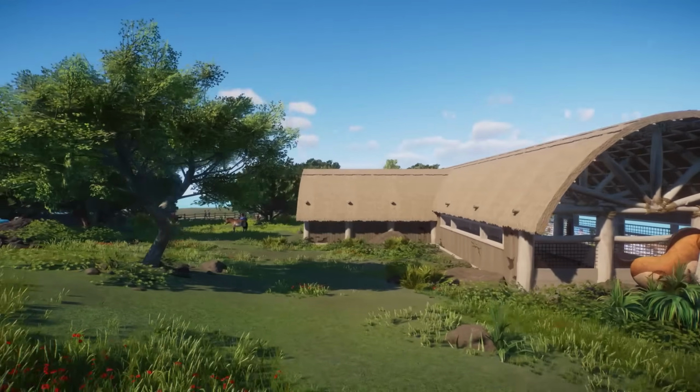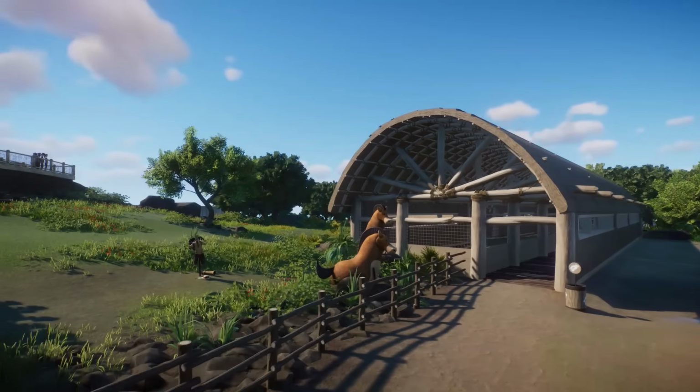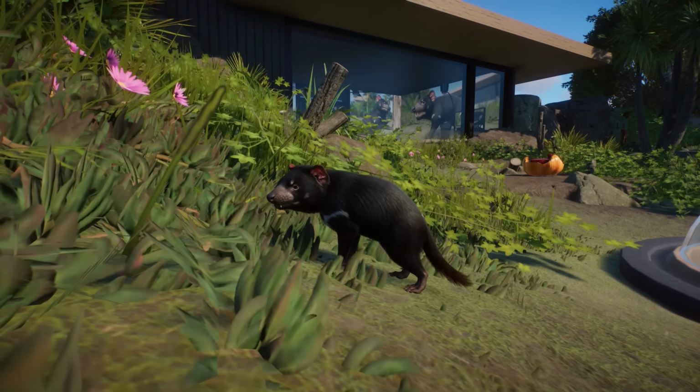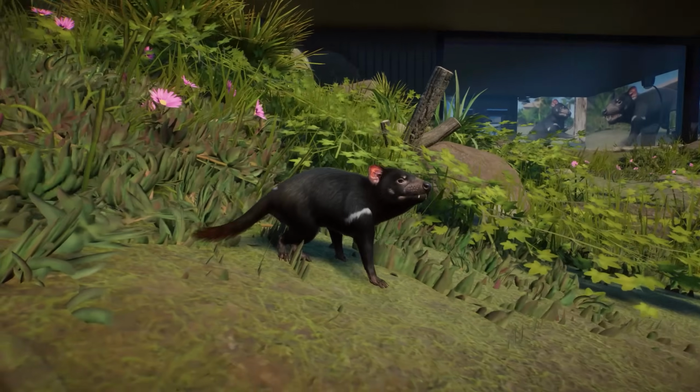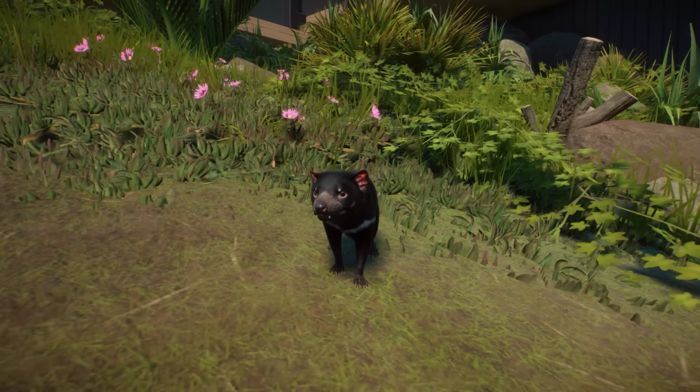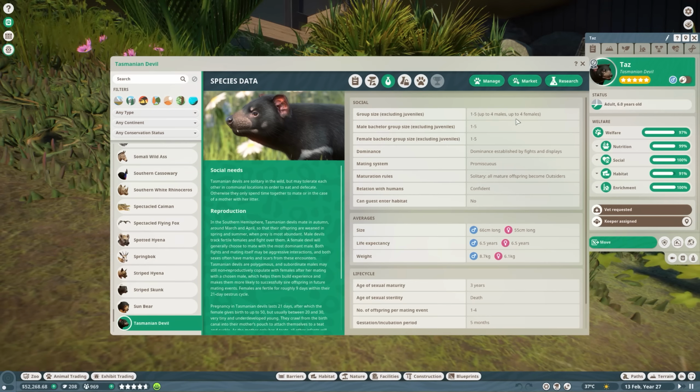But before we start working on that, we really need to check on the Tasmanian devil, because the thing is, I actually totally forgot about the fact that Tasmanian devils will not become super old. According to the Zoopedia, they can become around 6.5 years old.